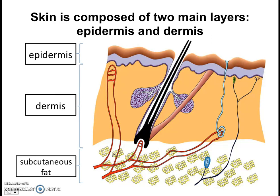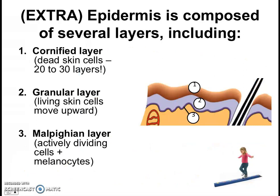Now, the first thing to notice is that skin is made up of two main layers. We have the outer layer called the epidermis over here, and the layer below called the dermis. This third layer is actually below the skin. This is the layer of subcutaneous fat. Sub meaning below, cutaneous meaning skin. Now, the epidermis itself is composed of several layers. This is entirely extra, just for your interest.